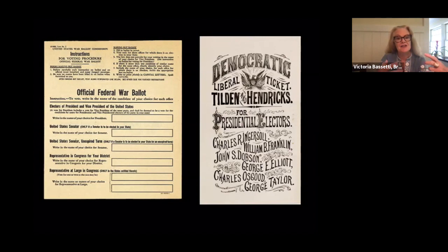So I think that these two ballots are sort of emblematic in some ways of the choices about democracy that we face today in 2020. And it's shocking and surprising how much you can learn from looking at a ballot that's well over 150 years old, or another ballot that's 80 years old, and how much it tells us about ballot design and about democracy today.